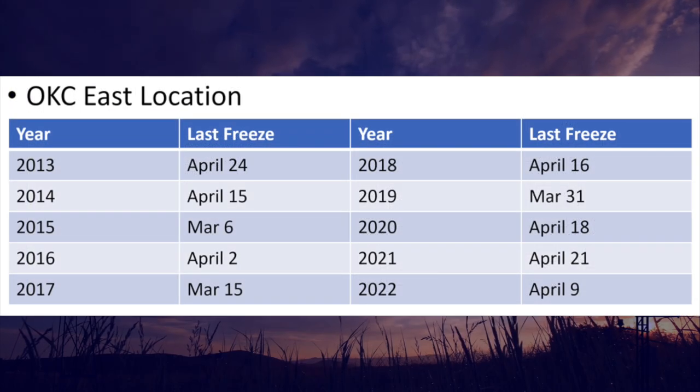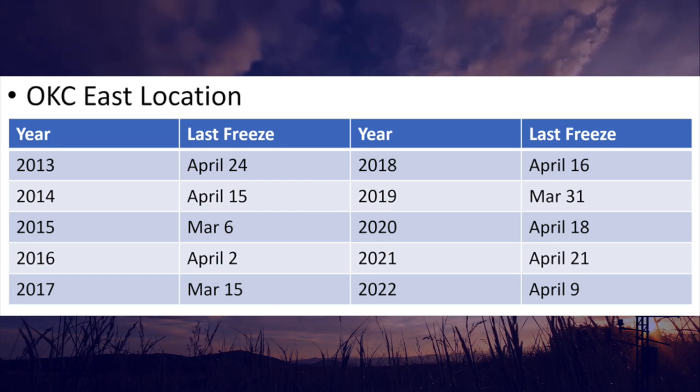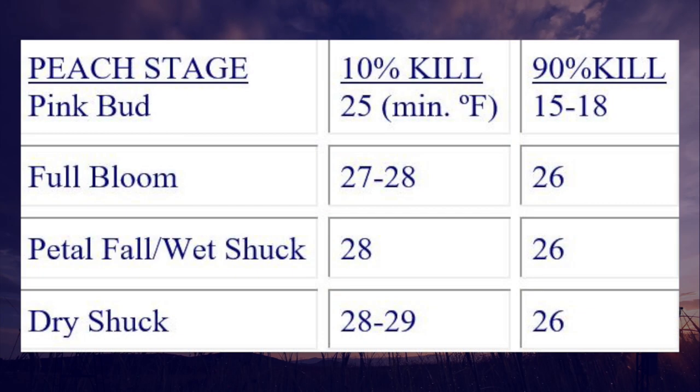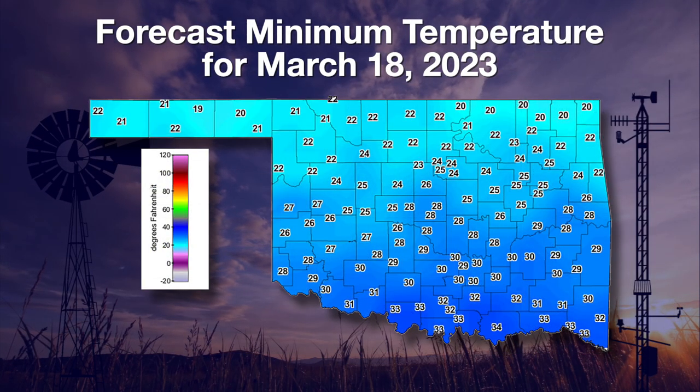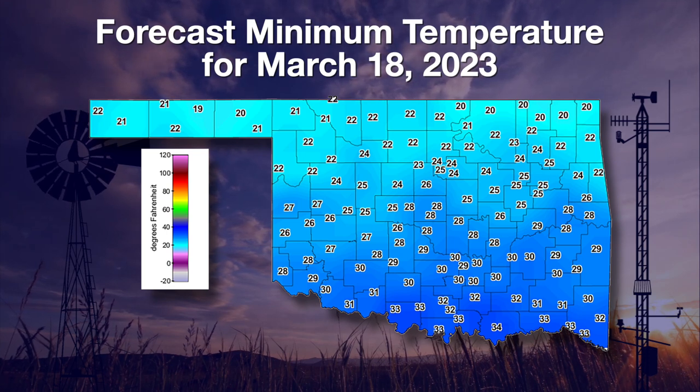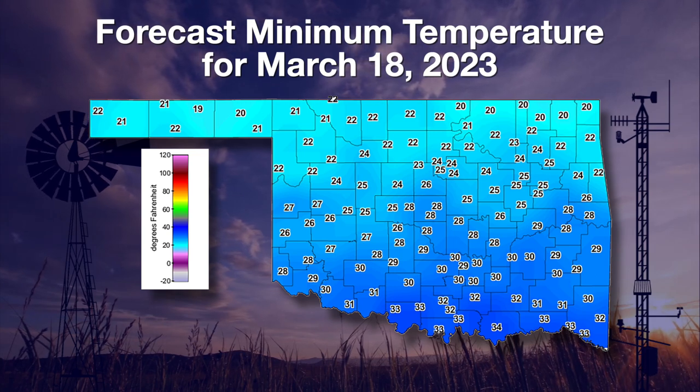For Oklahoma City, you can see how variable the last freeze occurred just over the last 10 years, as early as March 6th and as late as April 24th. According to this chart on peaches, we need to stay above 26 degrees after bloom to ensure that fruit will survive this year. Our next statewide freeze appears in the forecast for this weekend, coming severely close to the temperatures needed to kill peach blooms. Even if we make it through this weekend unscathed, more cold fronts will likely need to be dodged for a good peach crop. Now here's Gary with a new drought map.